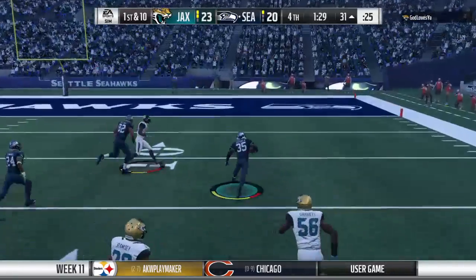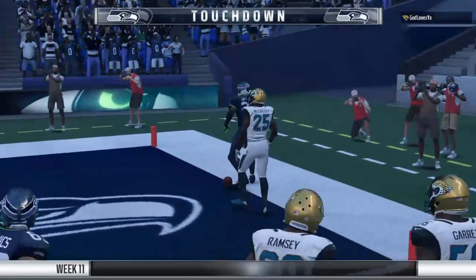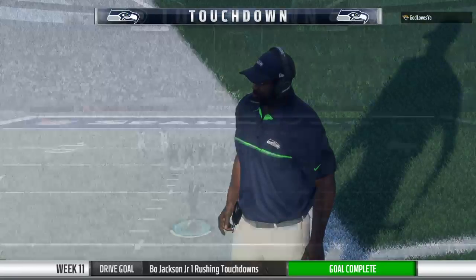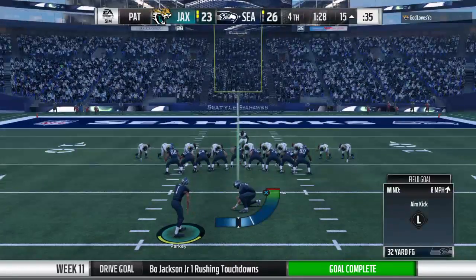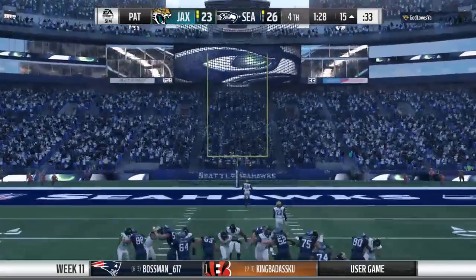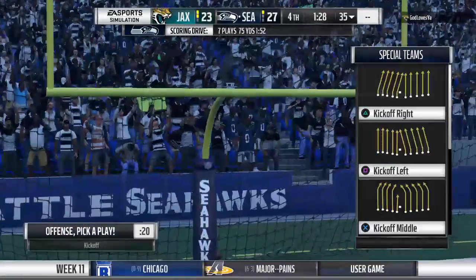Oh, he's got a little daylight. Touchdown, Seattle. A great effort there with touchdown number 20 on the year. And the Seahawks have taken the lead here in the 4th. And that will make this a 4-point game.